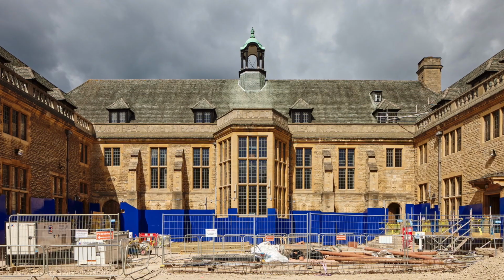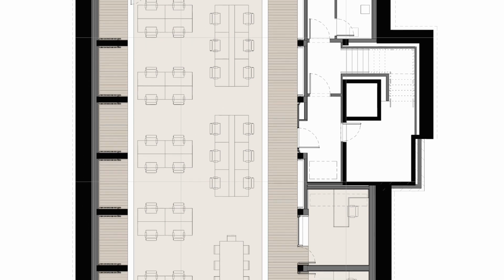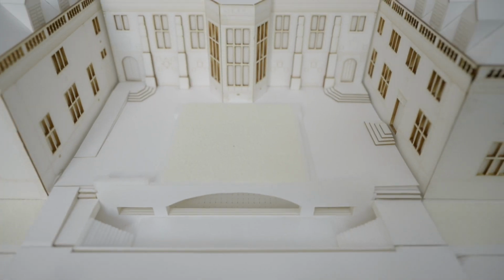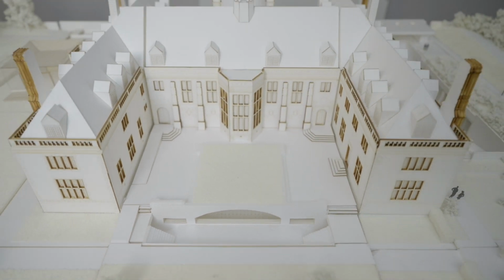A number of things are changing in the existing building. First, we're going to have a collective space for staff to work and collaborate. The creation of a massive multi-purpose space that we're going to be using for conferences and meetings and seminars with all of the latest gadgets.